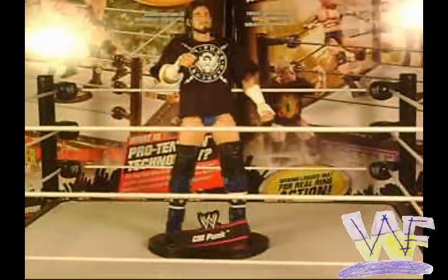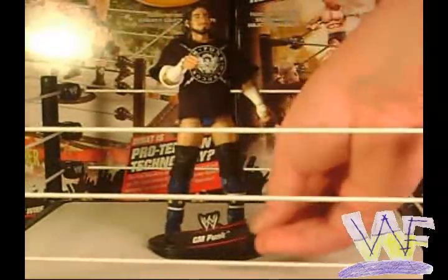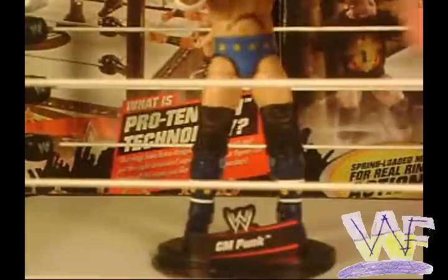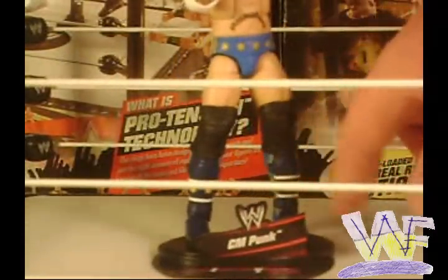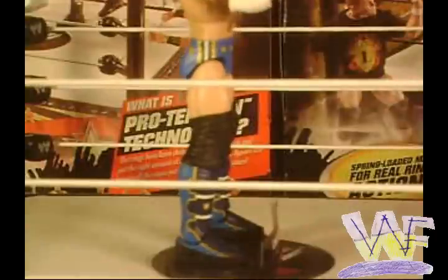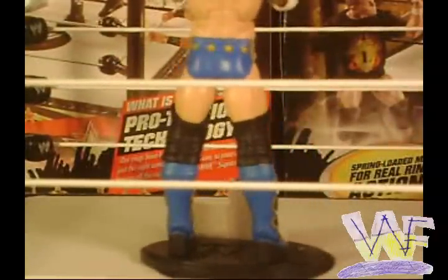Now let's take a look at the figure. First, you can see CM Punk comes with some hair clippers, and he comes with a black t-shirt with the CM Punk Hardcore logo on the front. Like all Mattel figures, Punk has a nameplate display stand. He has black and blue boots with gold designs down the side, white designs across the front, and gold stars on the front. He has large black knee pads and blue trunks with gold stars across the front, white and gold designs on both sides, and gold stars across the back.